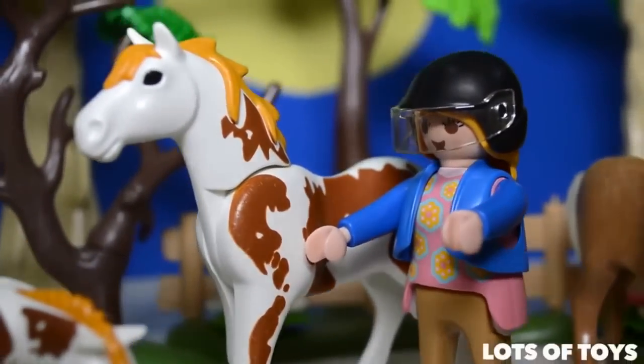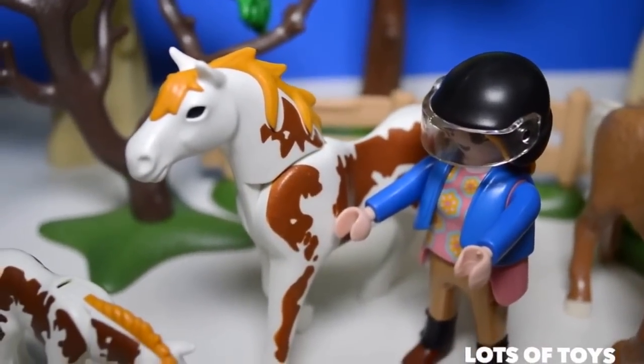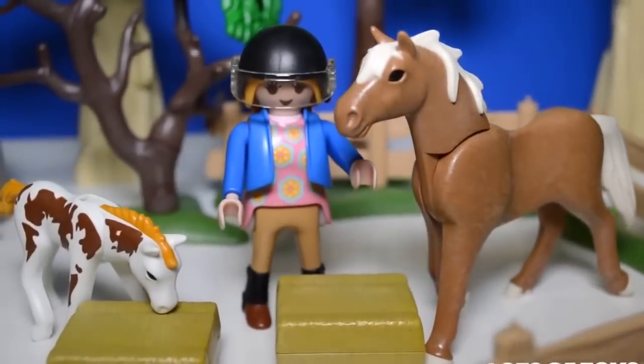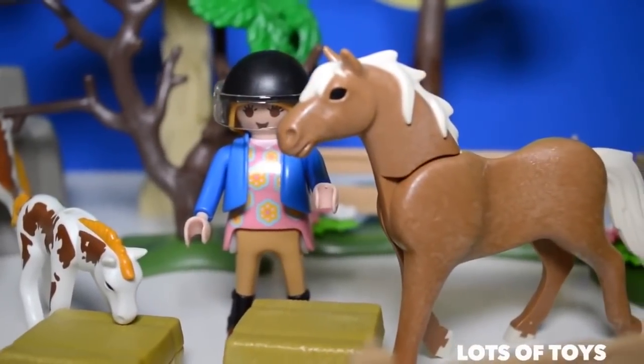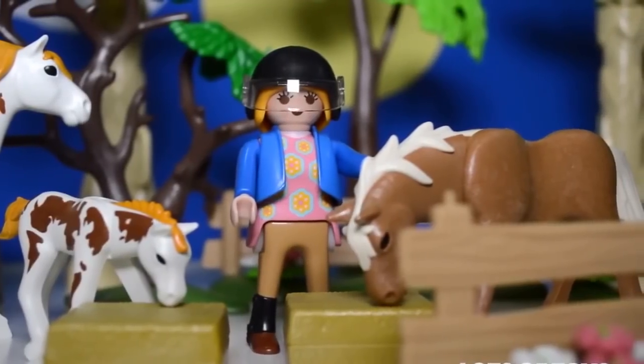Look at her long yellow mane. That's where the name comes from. And she's the mommy of the calf. This is Thunder. He's a very fast horse. He's won several trophies. Also loves bale. I love to ride horses.